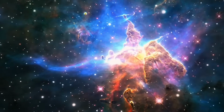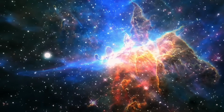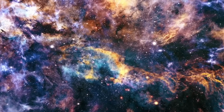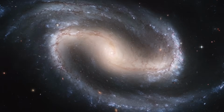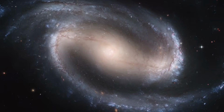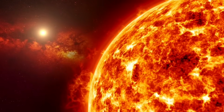As Westerlund 1-26 hurtles toward the end of its life, the inevitable question arises: what will happen when this colossal star can no longer support its own mass? The answer lies in one of the universe's most extreme and awe-inspiring phenomena: gravitational collapse.